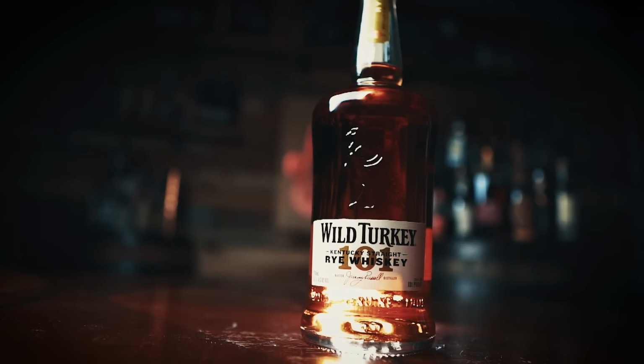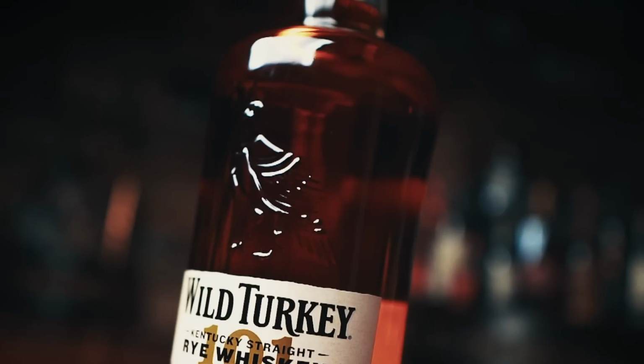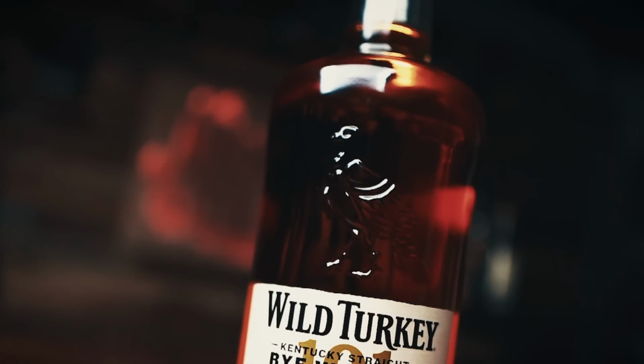Yeah, there are a lot of other Wild Turkey bottles to add to this list, but this is one that I definitely wanted to include because it's holidays in the glass. It really is. Rye spice, cinnamon, clove, lemon, and orange peel for days. Now, I generally prefer 101 Rye neat, but it's also a damn fine cocktail rye. Old fashioneds, Manhattans. It all works.